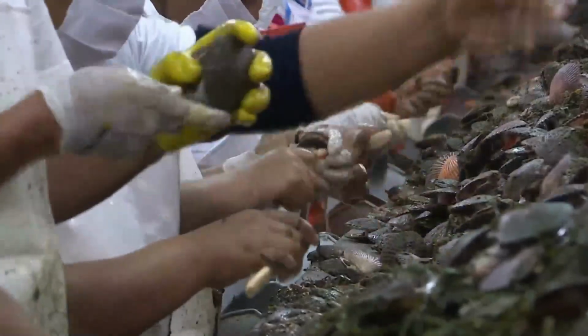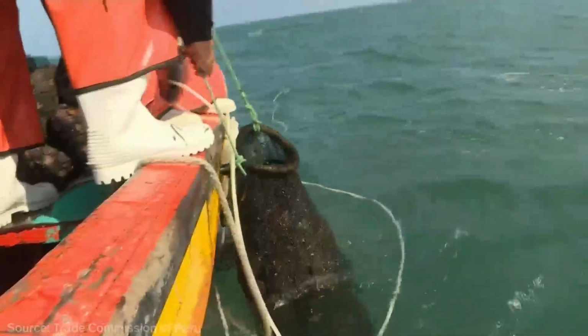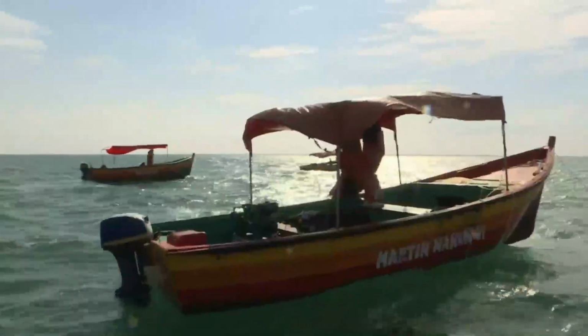Wild scallops are a popular mollusk often found in bays or shallow waters. Peru exported $88 million worth of scallops in 2019, and over half of that comes from here in the Sechura Bay.